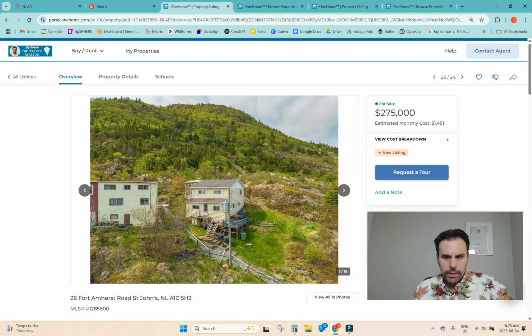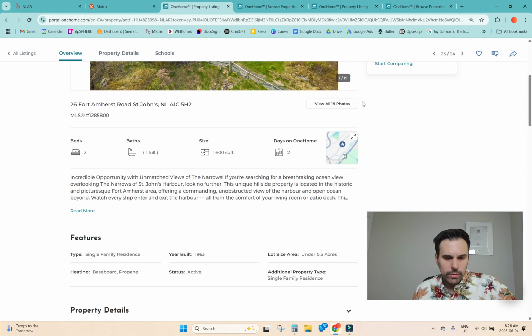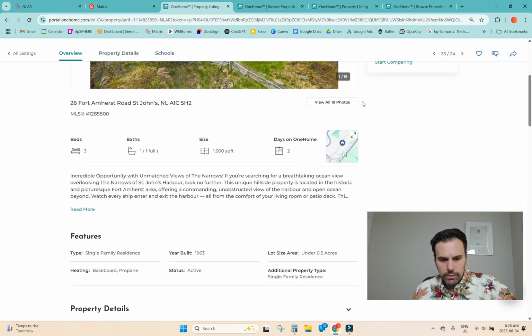And okay, the property on Fort Amherst. Had a look at this yesterday. $275,000, $1,400 a month mortgage payment. We got 26 Fort Amherst Road, St. John's. 3 beds, 1 full bath, 1,600 square feet. Built 1963. Baseboard heat, so I think it is electric, and it has propane.